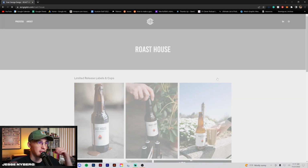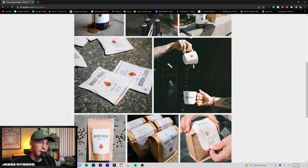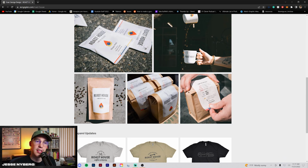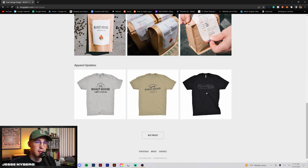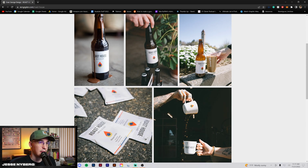Let's check out this roast house. This one caught my eye. So, limited labels and cups. I like this. This kind of reminds me of Klatch Coffee, this place that I really like near my hometown. I like these little graphs that show you with the little drip logo, using that to show dark roast or light roast, things like this. These photos too look a lot more real, I guess is the only word I can think of to describe it.